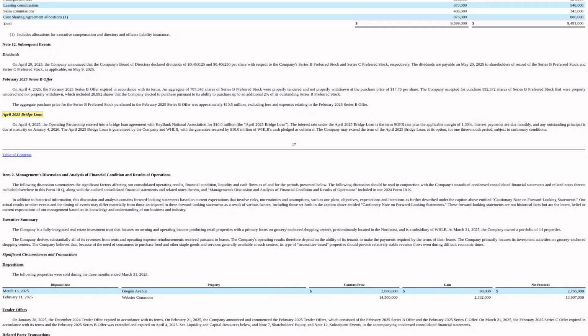For now, I'd be watching this company closely. Keep an eye on those revenues and make sure they can backfill any gaps left by properties they've sold off. Alright, that's our breakdown of Cedar Realty Trust's latest filing.